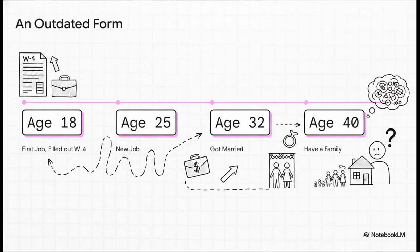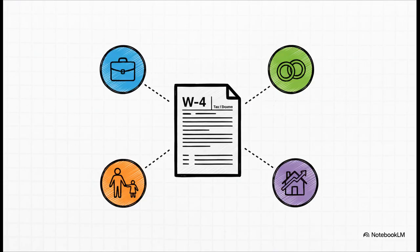And you know, it's so easy to see how this happens. You fill out that form at 18 when you have your first job. Then life happens, right? You get a new job at 25, you get married at 32, you start a family by 40. Every single one of these events completely changes your tax situation. But did your W-4 change along with it? For most people, the answer is a big, fat no. These big life moments, they're your triggers. They're like big flashing signs telling you, hey, it's time to look at that form again. Your financial life isn't standing still, so your W-4 shouldn't be either.